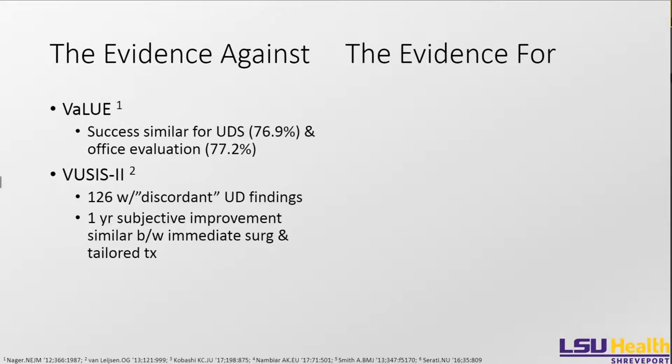The other trial is a European trial that took 126 women with discordant urodynamic findings, detrusor overactivity, dysfunctional voiding, flow abnormalities, and then randomized them to either immediate surgery or tailored therapy. And at 1 year, they had similar subjective improvement. And using these findings, the AUA SUFU guidelines, as well as the European guidelines, basically came out with statements saying that for the index patient, urodynamics is not all that important or will not change management.